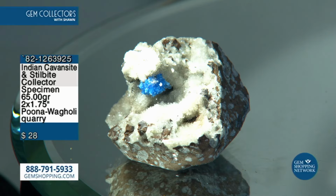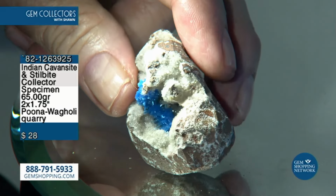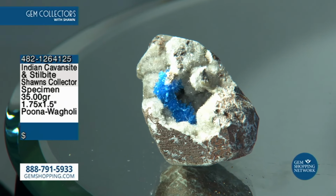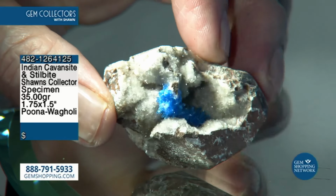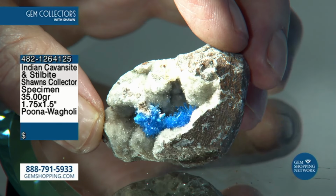1264125. Take a look at this. Yep, I have another one, and this is a beauty. Look at the combination of crystals. Now, it is possible actually to have pentagonite and cavansite in the same specimen.